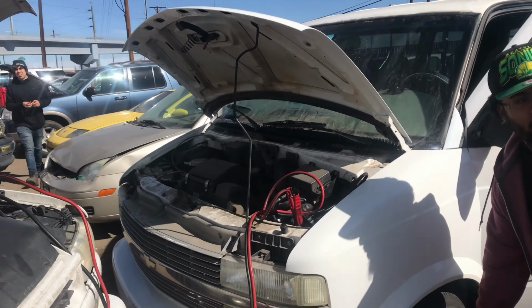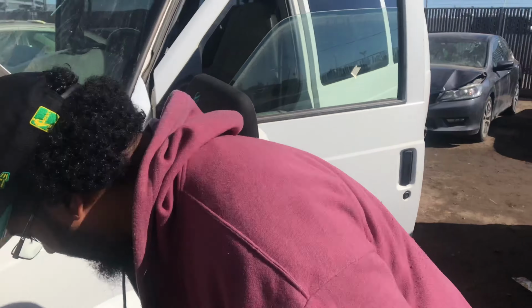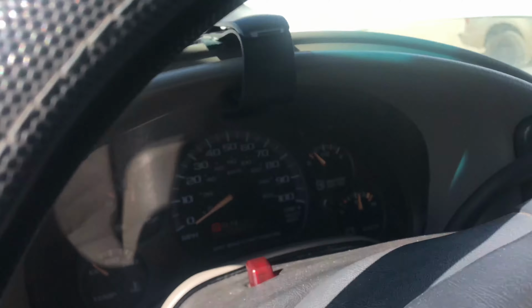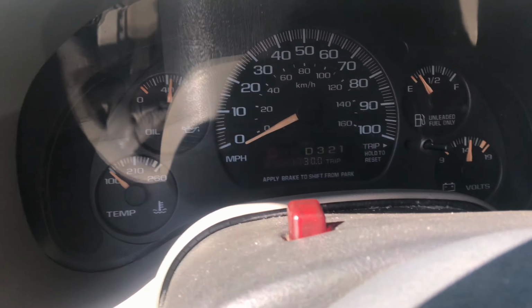All right, y'all, Junkyard Jerry, man. Bogey's got a steal with the 2004 Astro from the Denver auction. 800, nope, 750. I'm lying to you guys. It started up, put some coolant in it.